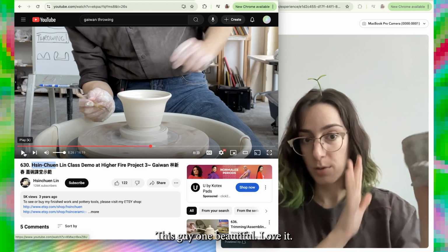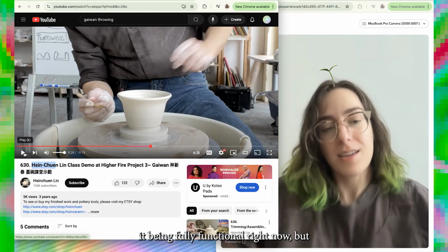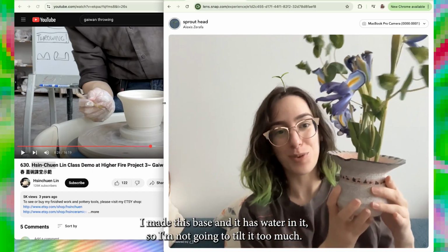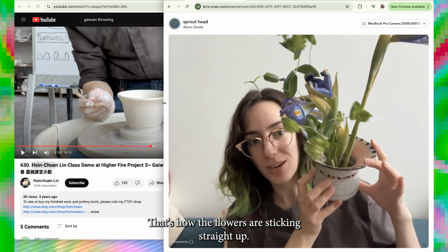This gaiwan, beautiful, love it. And then I made another piece. You can see it being fully functional right now, but I made this base and it has water in it, so I'm not going to tilt it too much. But I have a little flower frog in there. That's how the flowers are sticking straight up.